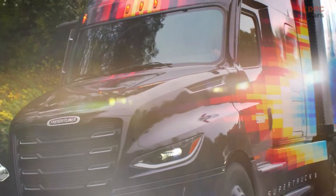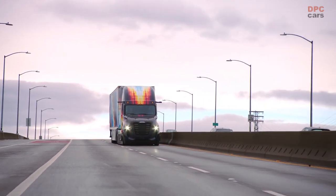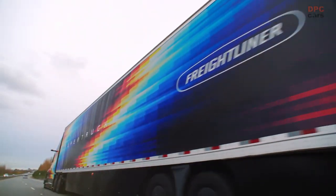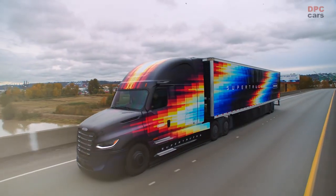We also created EcoSail, which shuts the engine off when not needed, like when traveling downhill, and sails with zero fuel burn until the engine is needed again. The result is a 5.7% reduction in fuel consumption over the SuperTruck I.